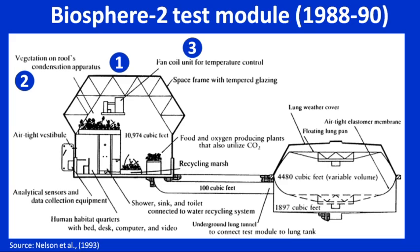Then it had a fan coil unit for temperature control because it was covered with the glass. So if temperature is not controlled, then inside temperature would rise up, leading to having difficulty for the plants and other animals to survive inside the chamber. So temperature was controlled by the equipments.